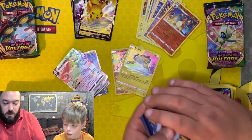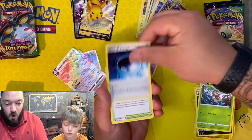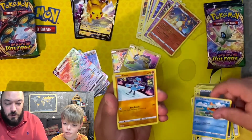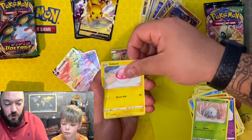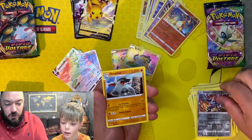Oh. I've just shuffled these completely wrong. So these are all messed up now. So we've got a Nuzleaf, a Wash Energy, a Chichester Bath, an Energy Card, a Tootle, a Ryloo, a Chimiko, a Ninkada, a Voltorb, and a Diagla. You got one more? Reverse, and a Doofan.